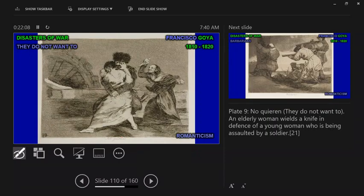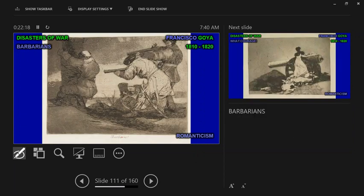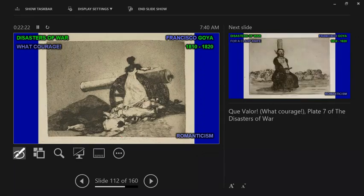This woman is being attacked by a French soldier, and an old lady has a dagger, and she is trying to defend the woman being attacked by the soldier. This man has been tied to a tree, and he's going to be executed. And not only these horrible images, but there's also images of heroism. This woman with the cannon. I think the story of this lady right here is she held off a group of soldiers with this cannon. All right, it took a lot of bravery.